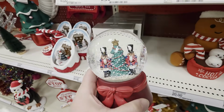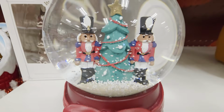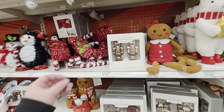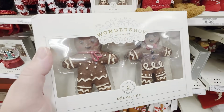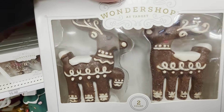I always forget to wind them up. These do have sounds, most of them. Plush hot cocoa gingerbread guy. Oh my gosh, these are just ornaments, but they look good enough to eat. We have the gingerbread nutcrackers, gingerbread boys, and then we even have gingerbread reindeer.